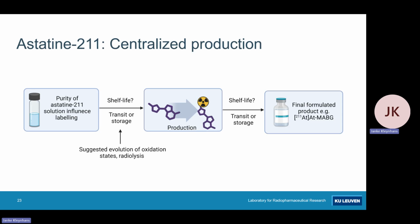After you've labeled, there is quite a big question of the stability of astatine-211 radiopharmaceuticals, as we will go into. Since astatine-211 gives one alpha emission, it's not linked to anything like recoil, but it's rather linked to chemical stability because of the large element that we are working with here. And therefore, I guess in a way you could say producing in a cyclotron and treating patients right next to the cyclotron in the clinic, and having a centralized cyclotron production of astatine-211 radiopharmaceuticals, might be the way to go.